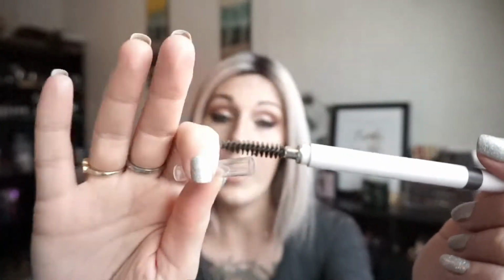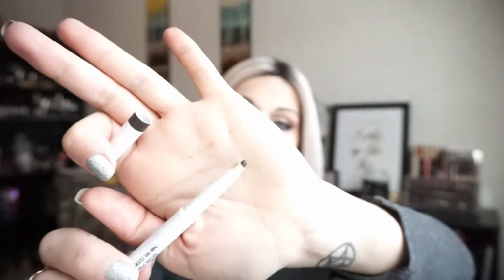This is the e.l.f. brow pencil. I'm in the shade neutral brown. It has a spoolie on one end, which is actually a really good spoolie. I enjoy that spoolie. And then on the other end, you have your pencil. The only downside to this is it's not considered a micro brow pencil because it's a little bit thicker of a tip. This is just great to fill in. It's a little bit more waxy than like the Anastasia Brow Wiz or Brow Definer would be. Those are a stiffer formula. This is a little more creamy and waxy, but I'm wearing this in my brows today, and only this in my brows today, and I think they came out perfect.